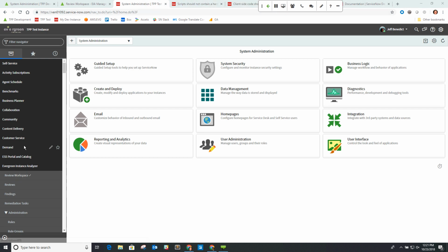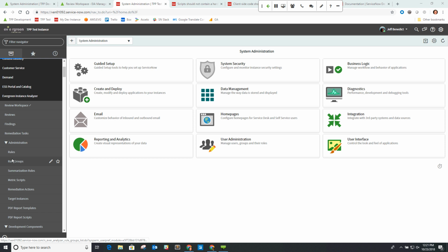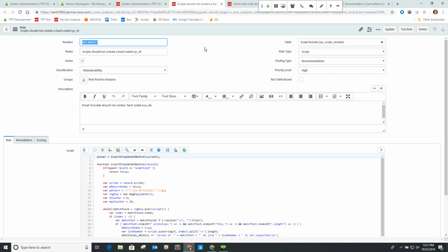So first of all, our EIA application, as Don alluded to, is composed of a number of different rules that are associated to these different use cases. And I'll show you the use cases and the rules here in a second, but let me first highlight one I just showed, right, which was the evaluation of hard-coded sysids. A lot of these rules get duplicated and targeted at different types of records. So in this case, this is targeted at script include records.